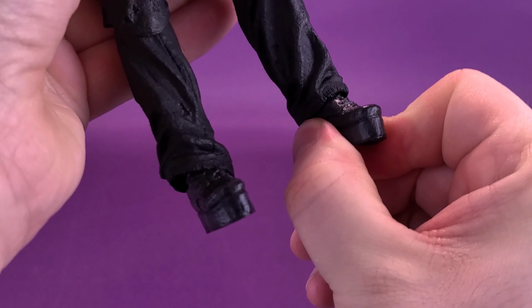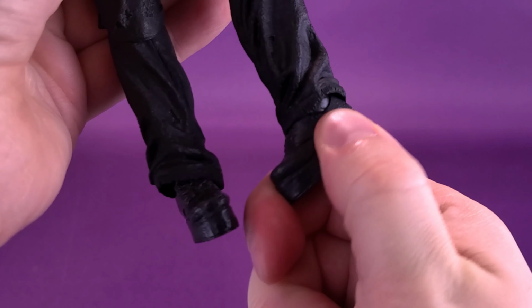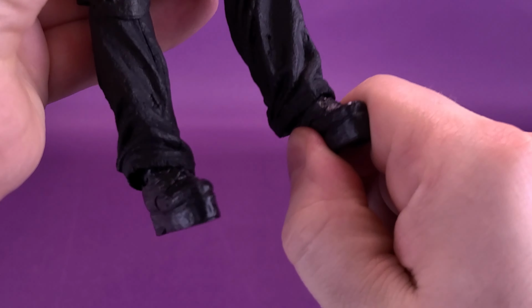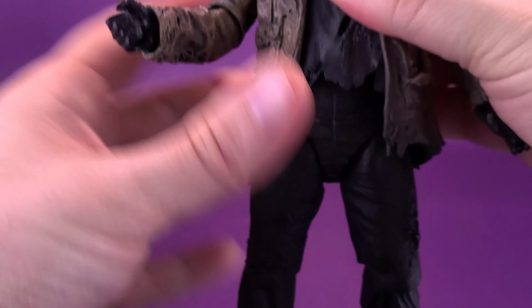And as for Jason's stilted shoes, boy, those look ridiculous. You can rotate the boots all the way around. You can hinge them up and down. And he does also have a bit of an ankle pivot as well.